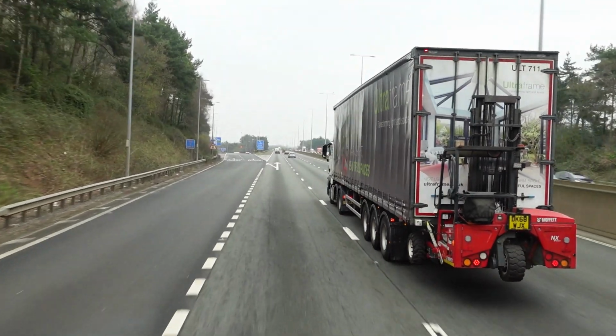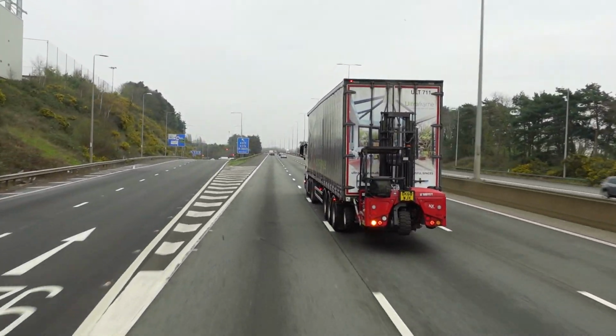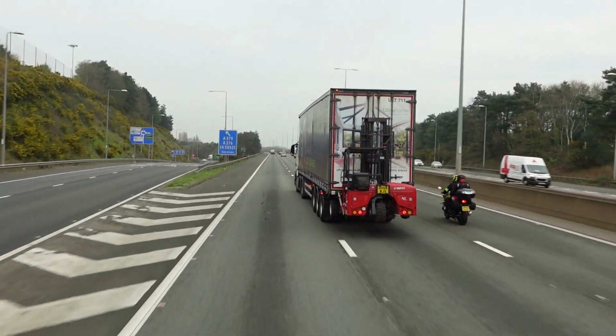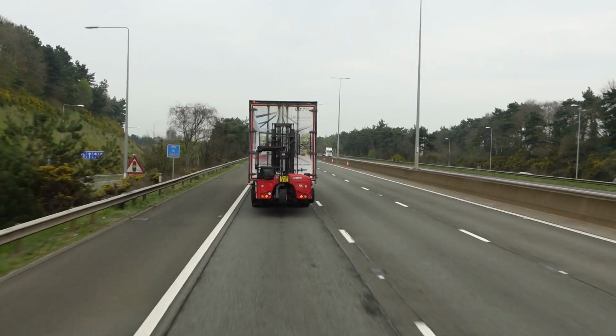1.2 miles, take the exit 29 A30 towards Honiton. No. There's me saying I've been quite good this week. It's only fucking Tuesday. Well, I have been so far.